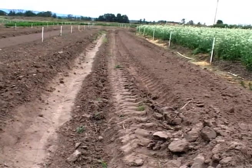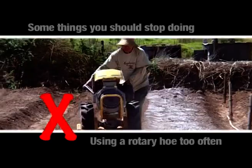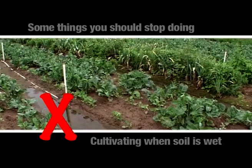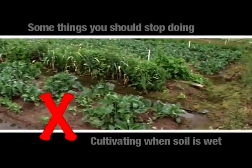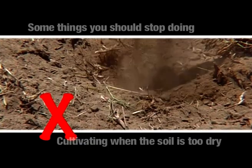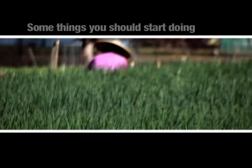It just takes time. Some of the things you should stop doing include using a rotary hoe all the time, cultivating when the soil is wet. If your soil looks like this, you should not cultivate either. The soil is too dry and the structure will be shattered if you cultivate.